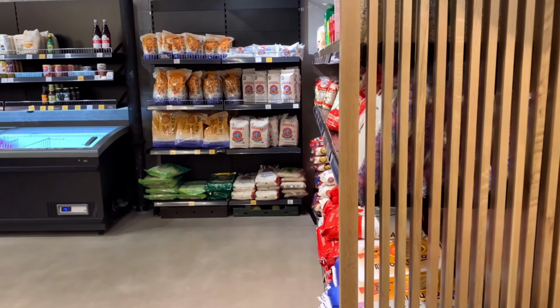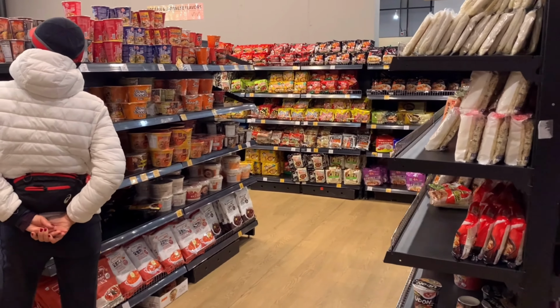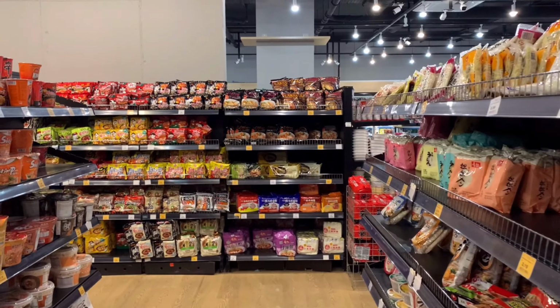Now, pay attention, guys. Let us move to the most important area in this supermarket, which is the instant noodle area, 方便面区. 方便面 means instant noodle, 区 means area, and here 方便 has another meaning, it means convenient, so kind of convenient noodle, instant noodle. Let us check it out.